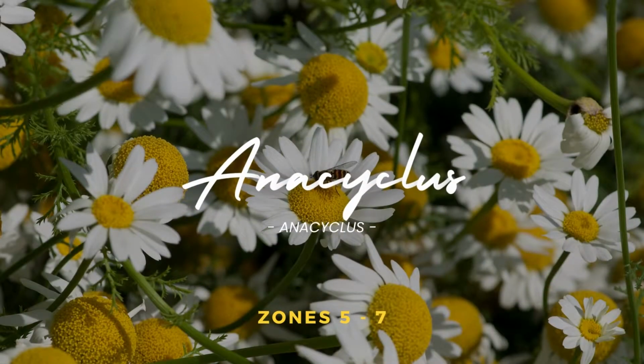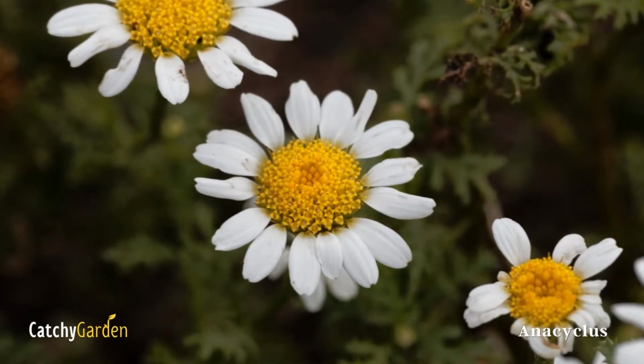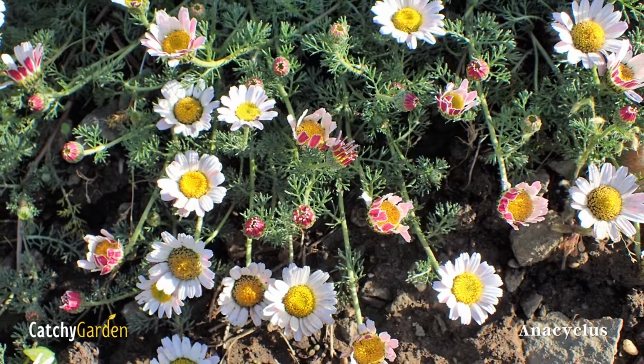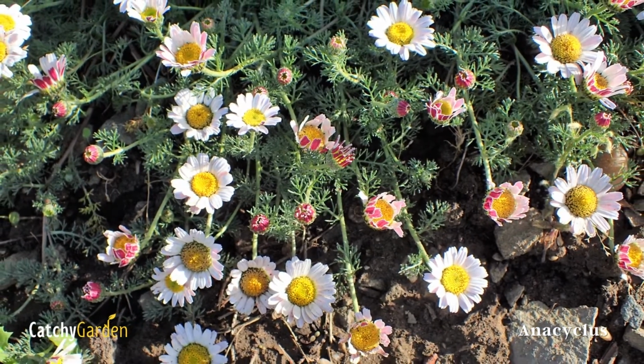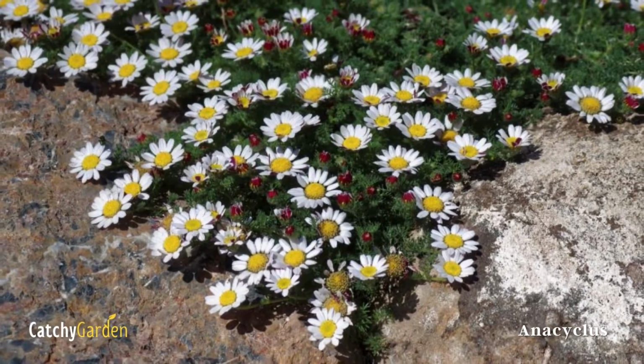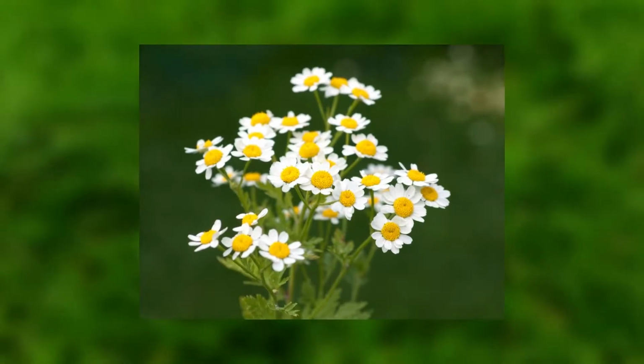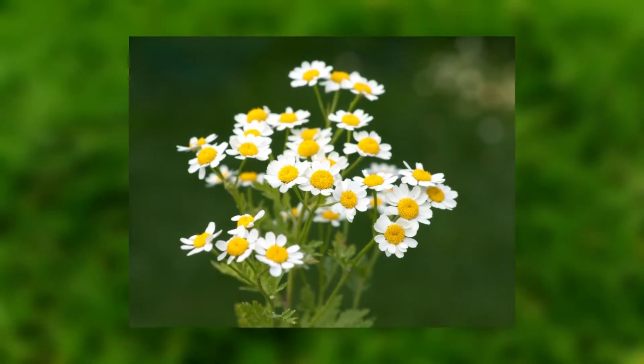Number 4. Anacyclus. A collection of daisy-like plants that stay relatively small in size and are thus well-suited for usage in a rock garden or an alpine trough. Grow in full sun and a sandy, well-drained soil. Fine horticultural grit should be sprinkled around the plant to aid in surface drainage.